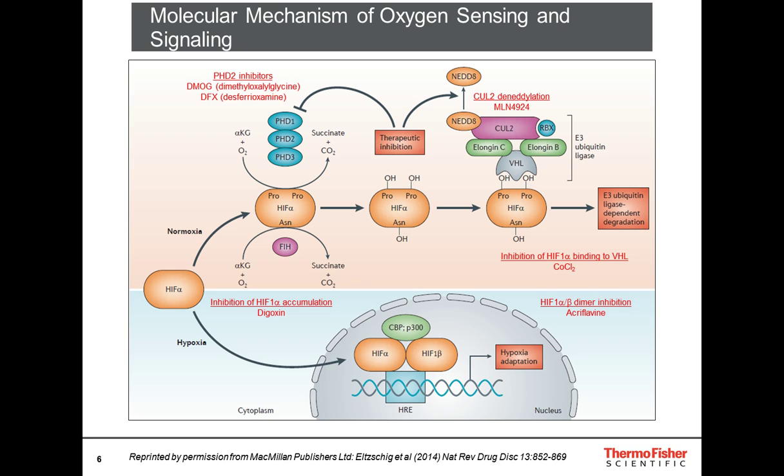It's worth pointing out that the pharmaceutical industry and biotech are developing newer compounds to more specifically target points in the pathway. And there's actually quite a bit of emerging clinical data on these molecules, but it's really beyond the scope of the presentation today. And I would point you to some of the excellent reviews in the literature that cover those topics specifically in terms of hypoxia-targeted drug development.